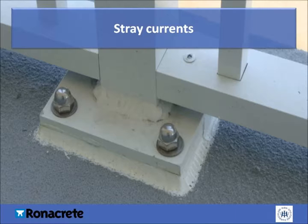Stray current corrosion tends to be localized, causing a concentration of pits not normally observed at locations where the stray current leaves the metal structure. Stray current corrosion is different from natural corrosion, as it's caused by an externally induced electrical current and is independent of environmental factors such as oxygen concentration or pH.